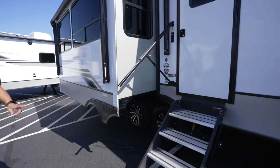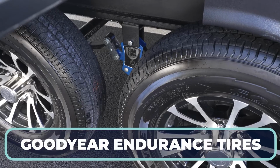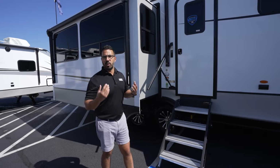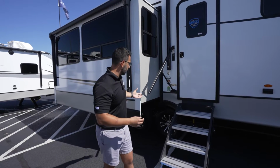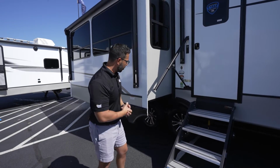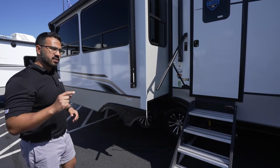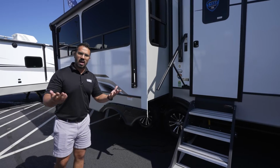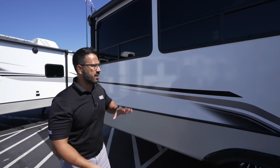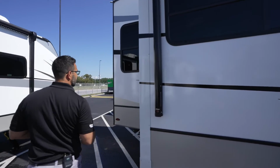If we take a look down underneath, I do want to point out a few different things. One is the fact you have Goodyear Endurance tires. Now, if you've been in the RV world for a while, you know that that is a premium tire, and blowouts are obviously the last thing you want to have happen. So the fact that it comes with a quality American-made tire, again, just kind of goes to show some of the quality they're putting in here. Right in between that, you will see the Road Armor suspension as well, which gives you 3 inches of travel. So that way it helps eat some of those potholes if you're driving in Michigan roads where I live. Along with that, it helps make sure that everything inside is going to be where it's supposed to be, not getting damaged when you arrive at your destination.